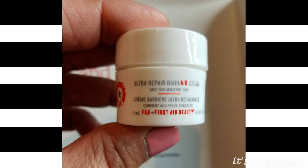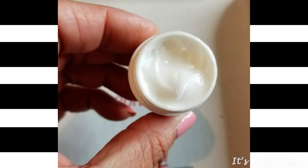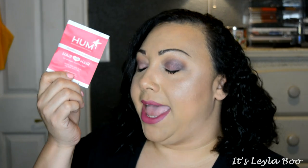Just like a suitcase helps keep the good things in and the bad things out, this cream helps keep moisture in and pollution, irritants, and allergens out. And the last thing we got here is from Hum Nutrition. Okay, I said foil pack. This isn't what I meant.